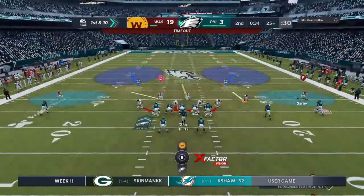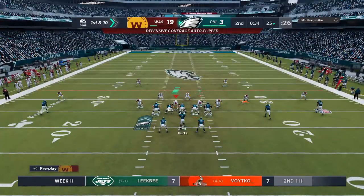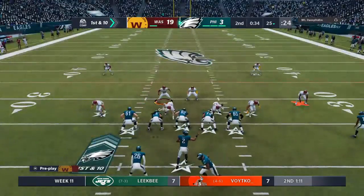Ready at the line, this Philly offense set to go. Well, look at the clock here. You're inside of a minute. First half hasn't gone that well for you. How are you going to play this drive?